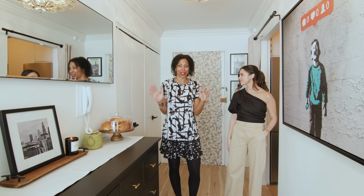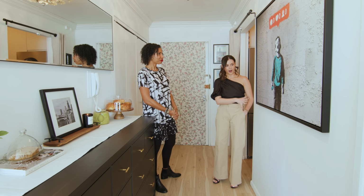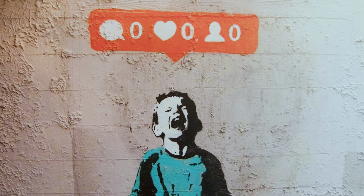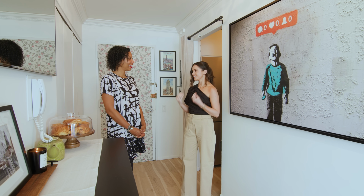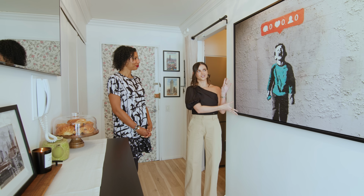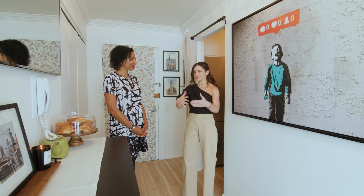And I love this little hallway. So this is from Pop Canvas. This is Banksy, but obviously a reprint. The irony of this piece is that I do content creation, and this is speaking to social media. It's ironic because really all that matters is the people that gather in these four walls. So every time I look at it, even though that's my full-time career and I love it, it just reminds me this is actually what matters.